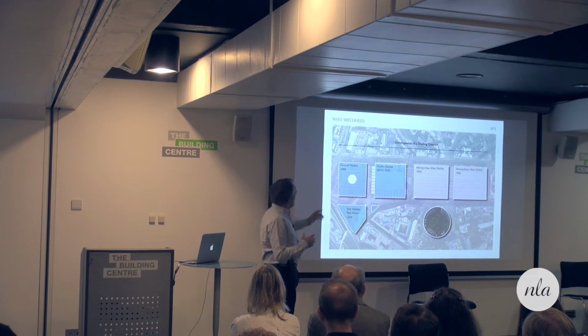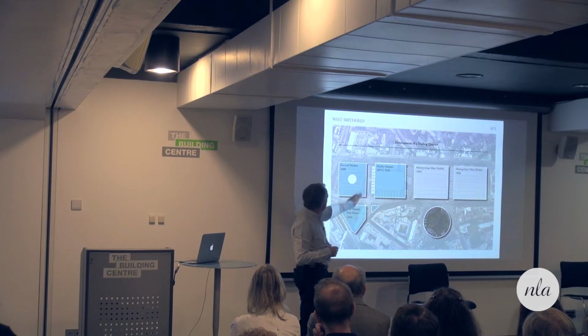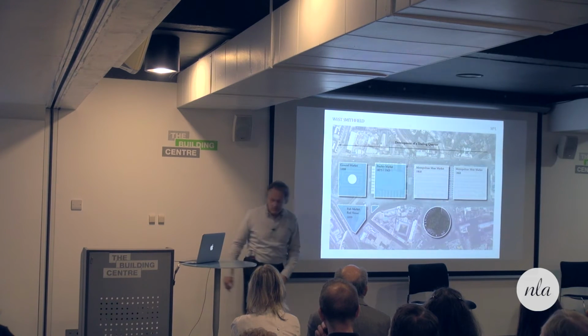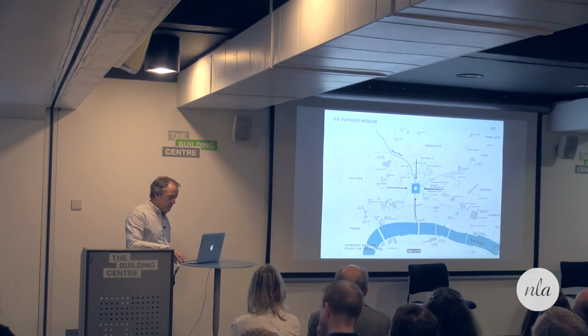Importantly, you'll see there is also an underground rail track running straight through here, and they've got the Fleet River running by the side there. This is all quite important in terms of how our scheme developed.